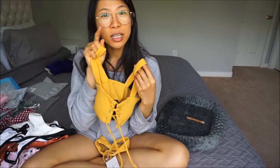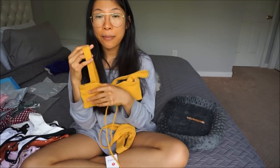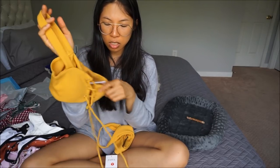I love this color so much. This color kind of brightens up my skin. Also, this color goes really good with my skin tone. Loving it. Loving the color. The top has a pattern in there too. It's like a strap on the front for you to tie it.